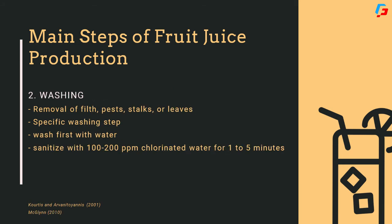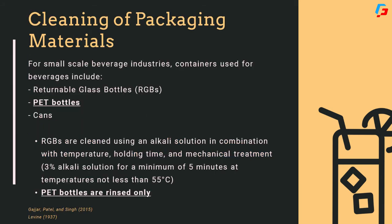Second is washing in running water to remove filth and other extraneous materials such as pests, stalks or leaves. After washing in running water, a second washing is recommended to sanitize the surface of the fruits. Usual practice is by soaking the fruits in 100 to 200 ppm chlorinated water for 1 to 5 minutes. Now, while the raw materials are being washed in chlorinated water, the packaging materials should also be cleaned prior to processing. Containers used for beverages include returnable glass bottles, PET bottles, and cans.